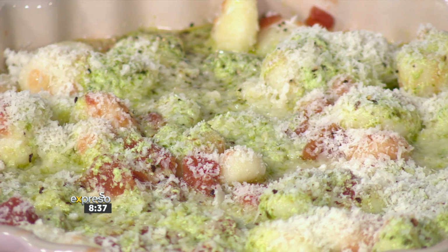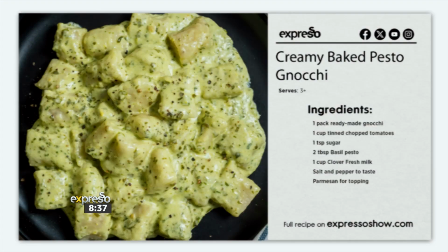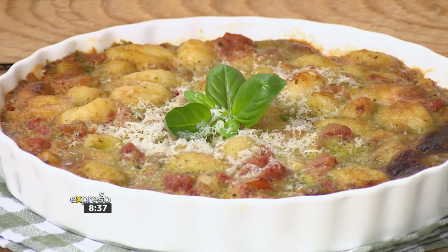Put in some more. Absolutely. And then dress. Brilliant. Perfect. Guys, this is what it's about. ExpressoShow.com if you want this recipe, and trust me, you do, because just based on the smells alone, no one's going to hate this. Everybody's going to be absolutely ecstatic by the fact that you made this for them.